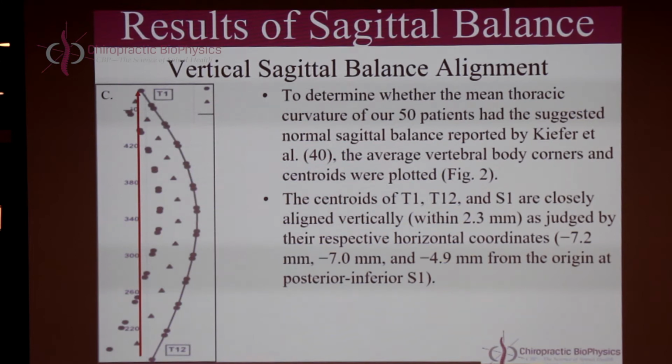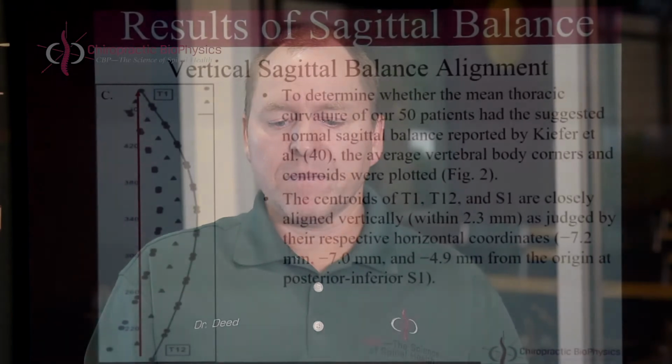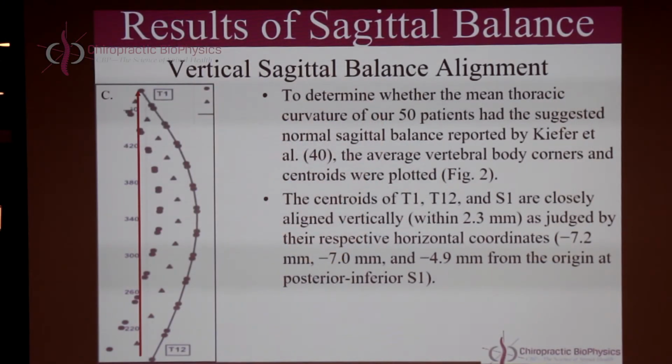These subjects had T1, T12, and S1 vertically aligned with their mean average value 2.3 millimeters off. So we know that we have a very, very strictly defined sagittal plane alignment in these populations. So we've got 7.2 millimeters, 7 millimeters, and 4.9. That's T1, T12, and S1 relative to a pure ideal vertical. So these subjects are really close to optimized. So to us, that meant we can actually look at their thoracic kyphosis data, and more specifically, we can get better data in the mid and the upper thoracic curvature.